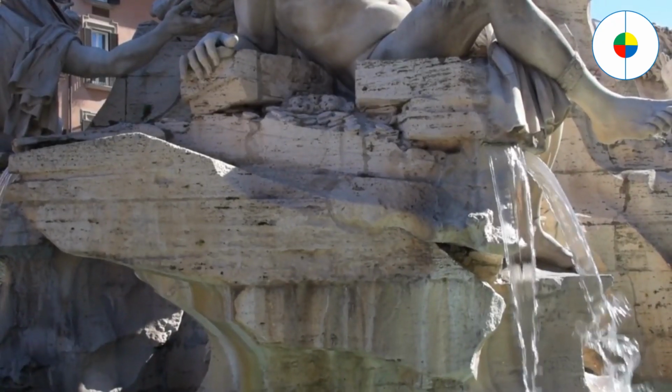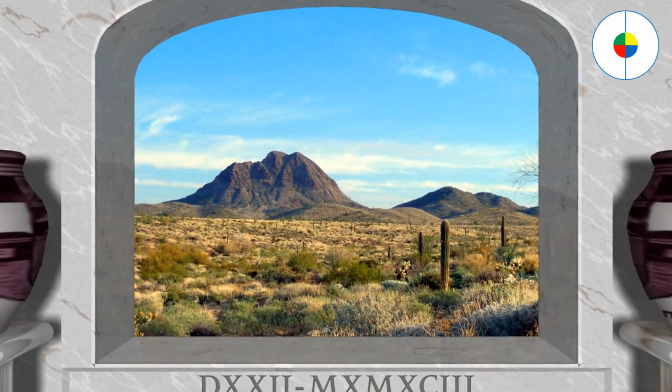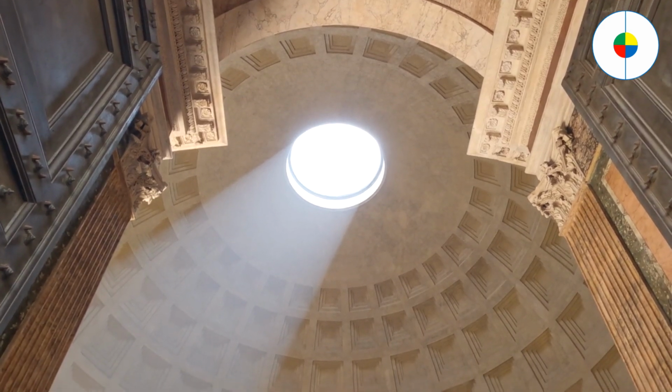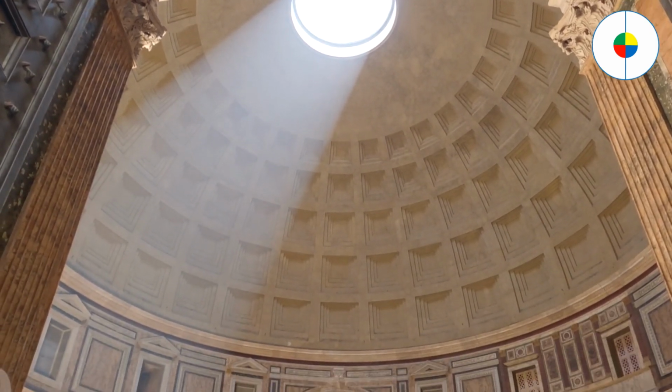It's a quick walk to the Pantheon. The Pantheon is old, really old. The Romans were master builders, and the Pantheon is one of their most amazing accomplishments. The best part of the Pantheon is the oculus, the circular window in the top of the dome, the only source of light inside of the building.